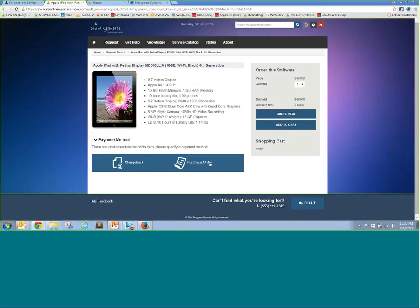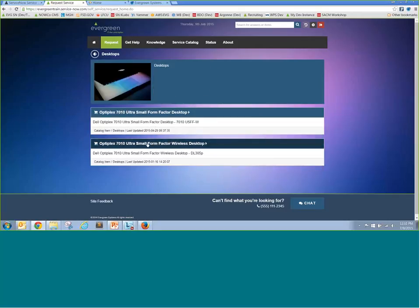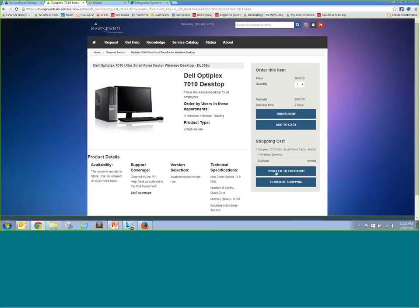Or I could add it to my cart if I was to fill out my shopping method, or maybe I don't want to, that's something I have to pay for. Maybe I want to add a desktop instead to my cart, and I can add that through this mechanism. All right, and I can continue shopping or check out. Order now would be the equivalent of that one-click action within Amazon.